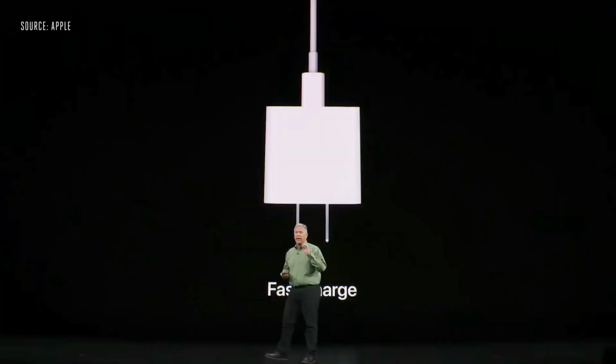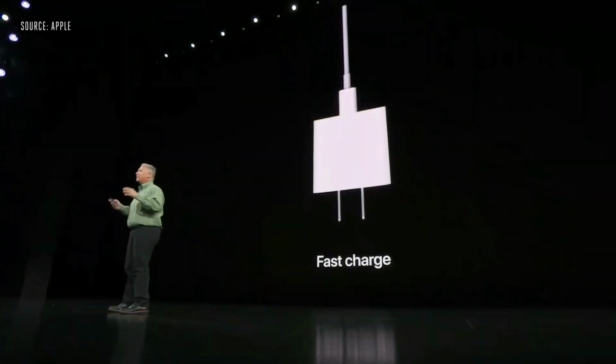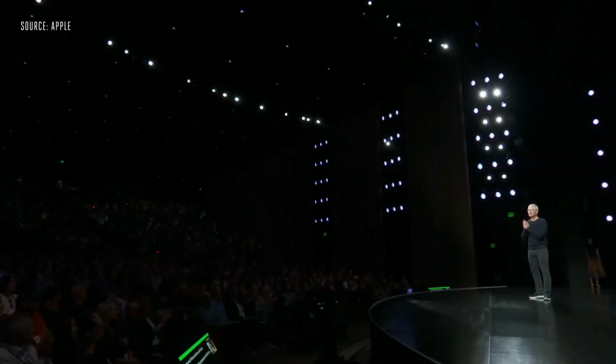And then there are some notable improvements, like the inclusion of an 18-watt fast charger in the box. It's cute that Apple thinks 18 watt is fast charging by today's standard, where there is 50 watts out there. But hey, at least finally they came to their senses and they are including the 18 watt fast charger in the box of the 11 Pro and the 11 Pro Max only, not the iPhone 11.